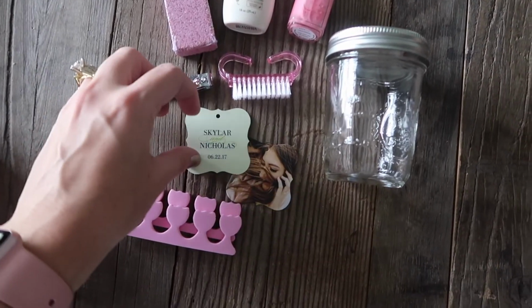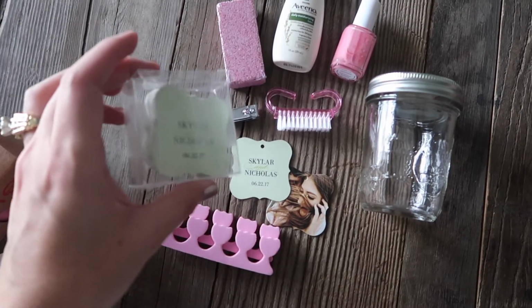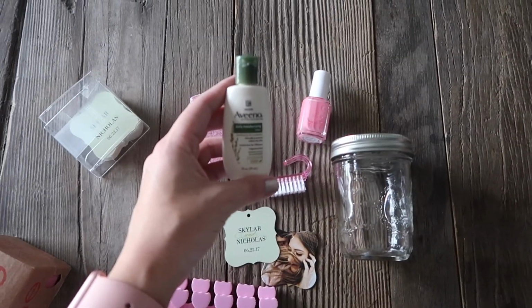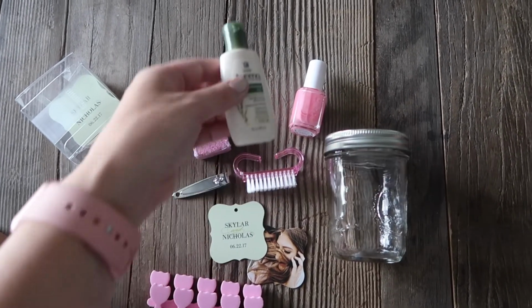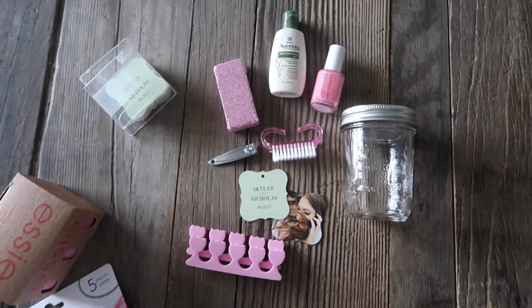And these little labels I got from a place called Wedding Divas. It's just an online card store. It's where I got the invitations for the party. And then I got these little travel size lotions because every pedicure has to have some lotion, you know. And those I just got at Target. These little pint jars are Ball brand, and I got those at Target as well.